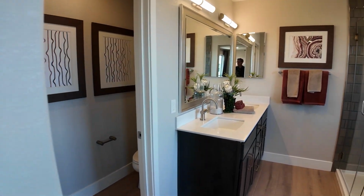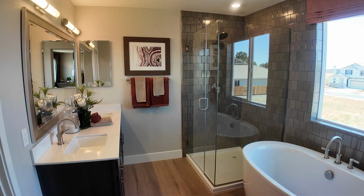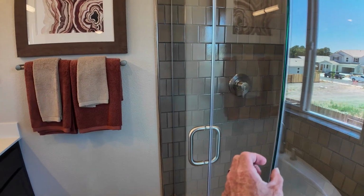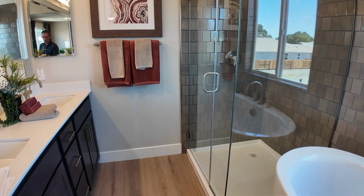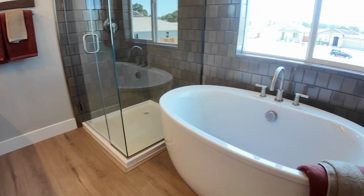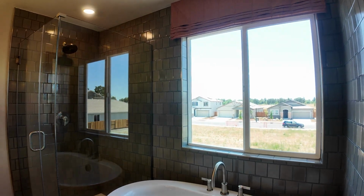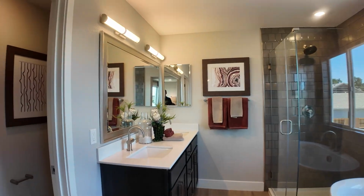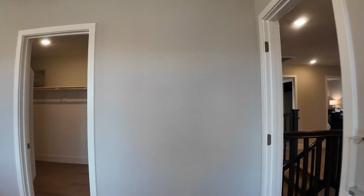Another thing I like about this as well, you have a shower stall, which again is a frameless shower enclosure. No metal on the side here, so you don't see the metal, it's just more see-through. And then you have a large soaking tub, it's just massive, right below the window, which is really cool. So you do have a shower and a separate tub, dual vanity, and then the toilet is right over there.